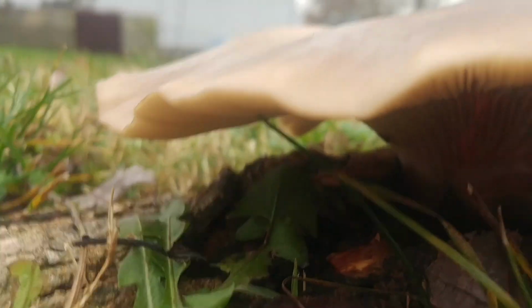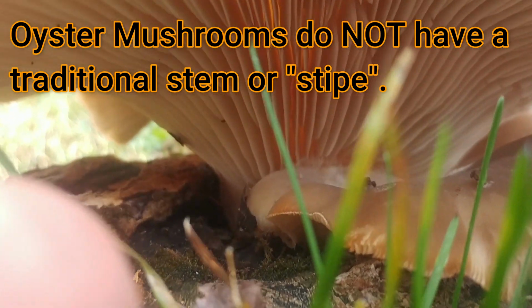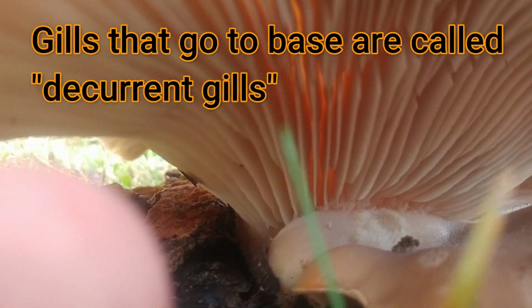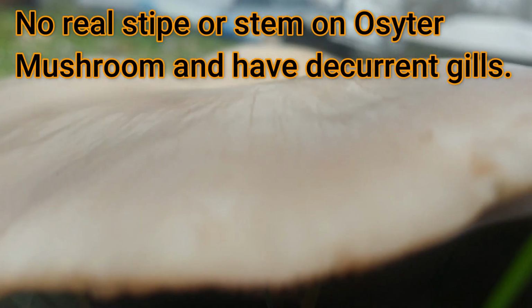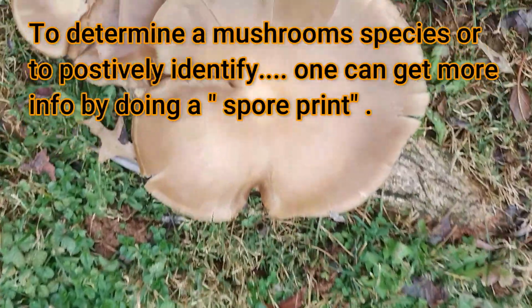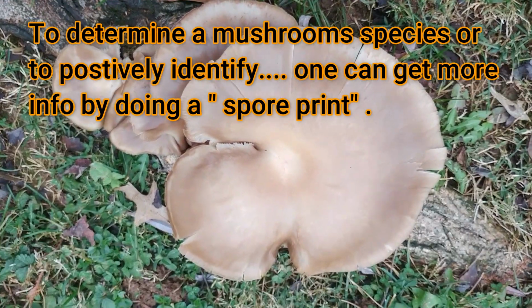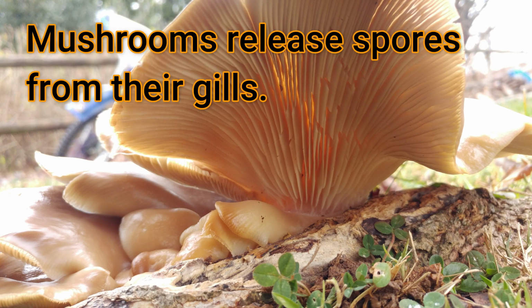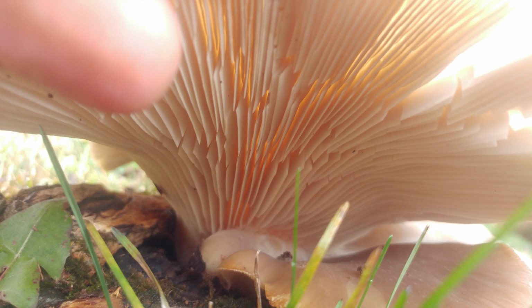an oyster mushroom. I'm going to try to look underneath here, and can you see how these gills go all the way to the base, right where it's growing out of the piece of wood? There's no real stipe or stem on here, so that's another sure sign that this is in fact an oyster mushroom. Another way that people identify mushrooms or confirm their identities is by doing a spore print. And a spore print of this mushroom, when the mushroom is placed on a dark background with the gills down, the spore print will be a white or perhaps even a lilac color. So that's another confirmation for oyster mushroom.